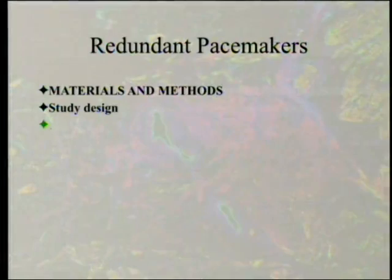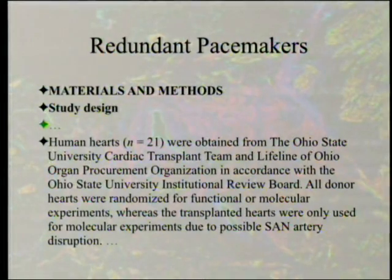Materials and methods, there's only one part that I think is particularly interesting, and that is human hearts were obtained from the Ohio State University Cardiac Transplant Team Lifeline, of Ohio Organ Procurement Organization in accordance with the Ohio State University Institutional Review Board. They needed to say that because, where did you get those hearts? Taking them from prisoners in concentration camps is frowned upon for some reason.